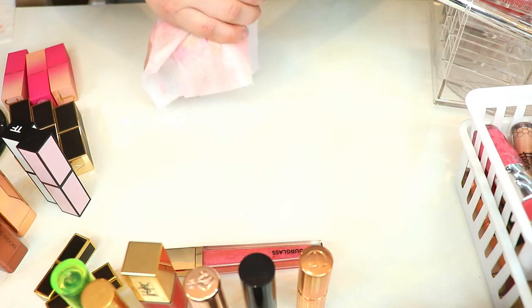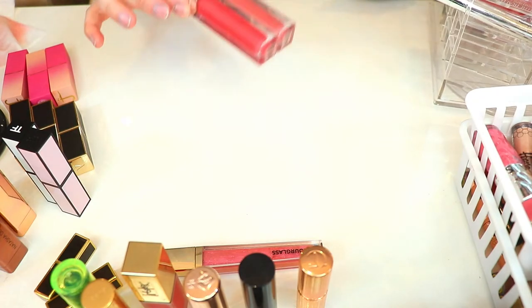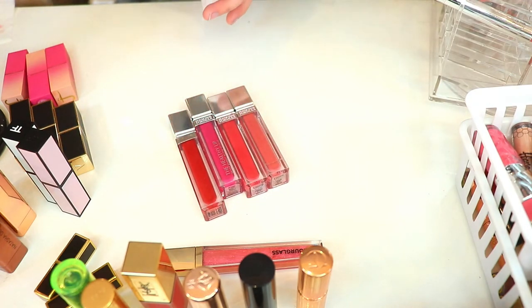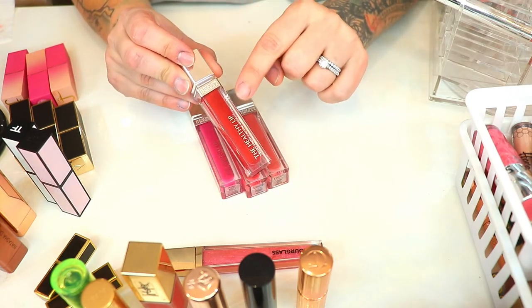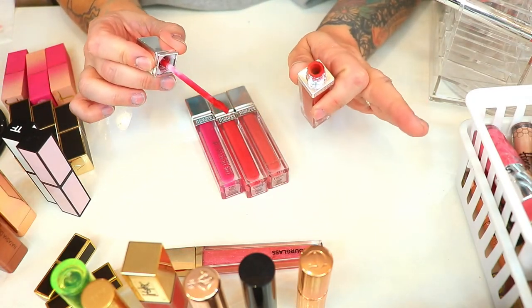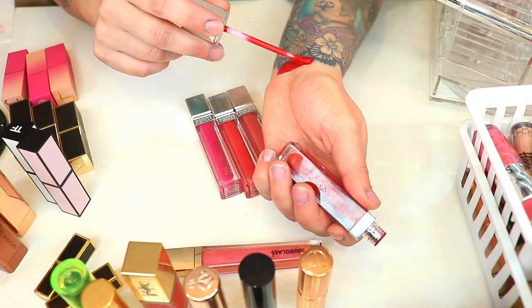Let me wipe off these right here. And then we have Physician's Formula, which I did another dedicated lip swatch video for, but I honestly have not reached for these at all since my last declutter. And since I have other lip products in my collection that give me similar vibes, the only shade I want to keep is Fight Free Reticles, which is one of my favorite reds I have ever seen. It is the perfect blue-based red.